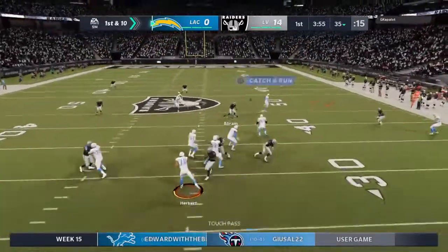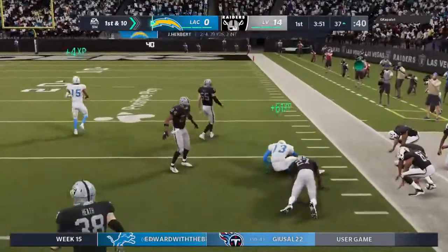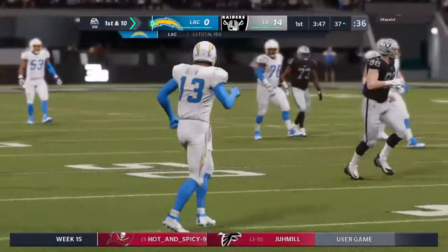Shotgun snap for Herbert. He's got the 1st down and more past midfield. And down right around the 37. 28 yards the gain there on the catch and run.